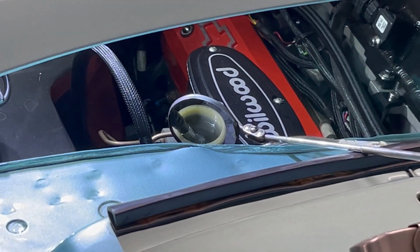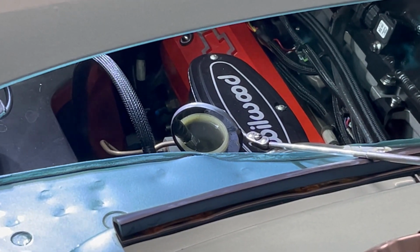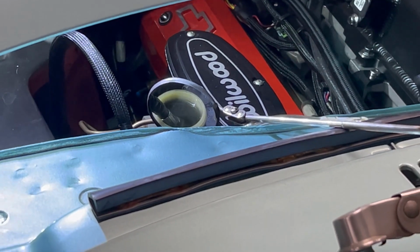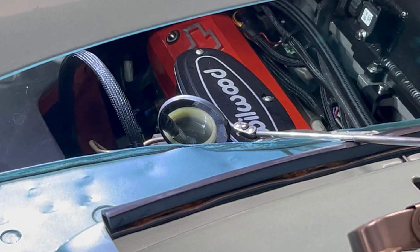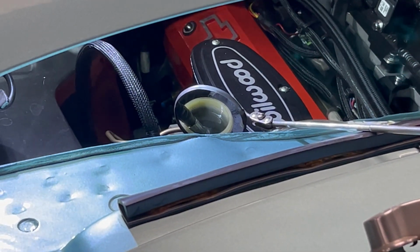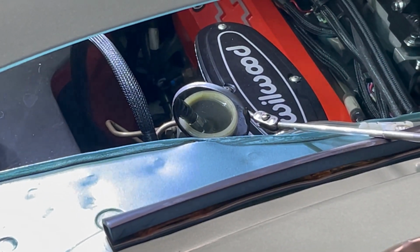But basically you just take your bleeder line, shove it into the reservoir, make sure the reservoir is topped off, and then just slowly pump it. What I've found to work the best is kind of push it in all the way, let it sit for a sec, and then let it out quick. And what that does is it sucks the fluid through and kind of pushes it out towards the bleeder. But anyway, just more of this.